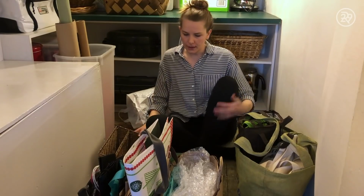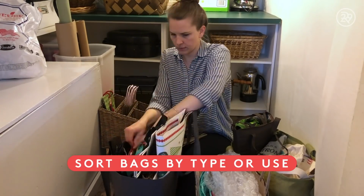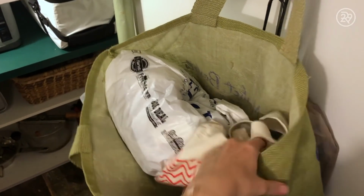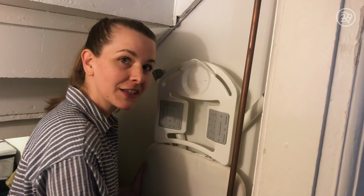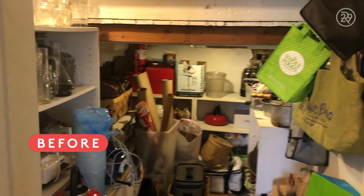Bags. Too many bags. What can we do? A desk organizer becomes storage for gift bags. And I've put the bags that I used for everyday errands right by the door. And the iron fits perfectly. I'm done. Let's just remember where we started.